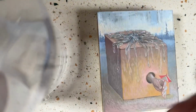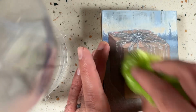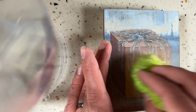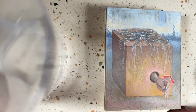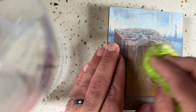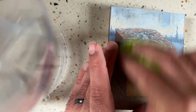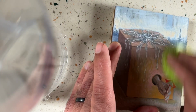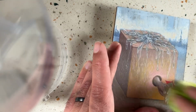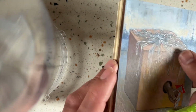It's not very shiny. And if I ball up the plastic bag and then just gently go through, I like to go in a circular motion here just because I don't want to develop any streaks in the finish of the painting. So you can see there's a little bit of a reflective quality happening in the top right corner.